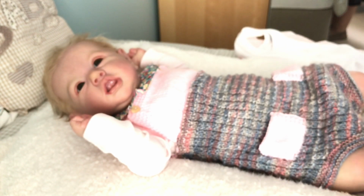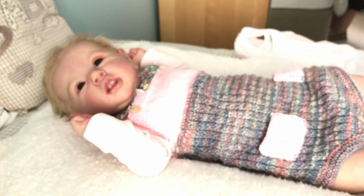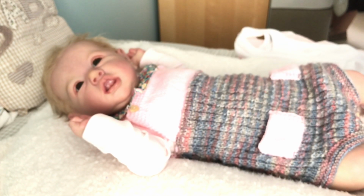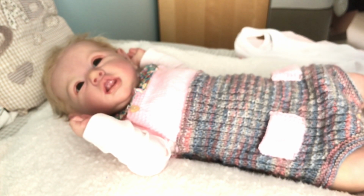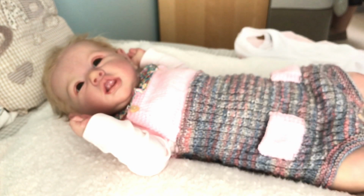There we go. I didn't know whether to put a pair of socks underneath those. Let me try. I've got a little pair of pink socks here. Let's see if a pair of socks underneath looks okay. Just try one on. Oh yeah, it does look nice actually. Just roll that down a little bit. Yeah, so we'll stick with the socks, I think. It's better than seeing a little bit of bare feet, isn't it?